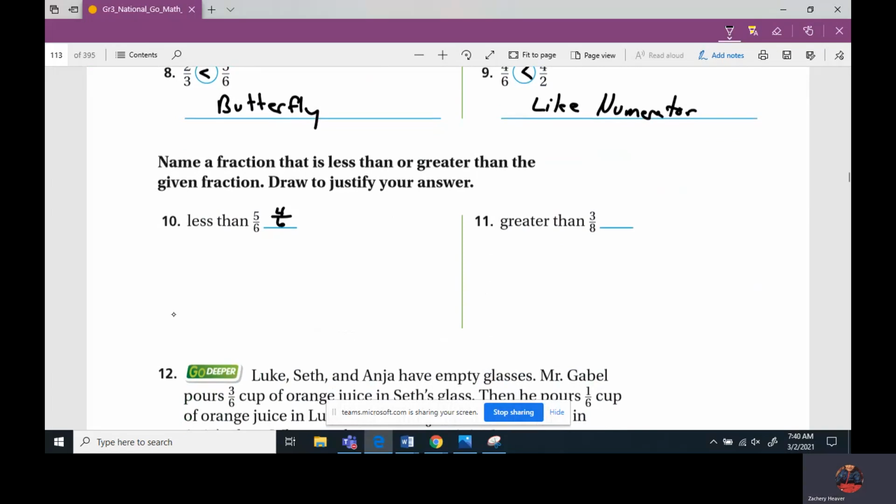And to justify it, I'm going to draw 2 bars. I'll draw one like this. I'm going to separate it down the middle. I'm going to make the top one into 5. So we have 2, 3, 4, 5. And see, I didn't do that one that well, so I'm going to redo it. 2, 3, 4, 5, 6.